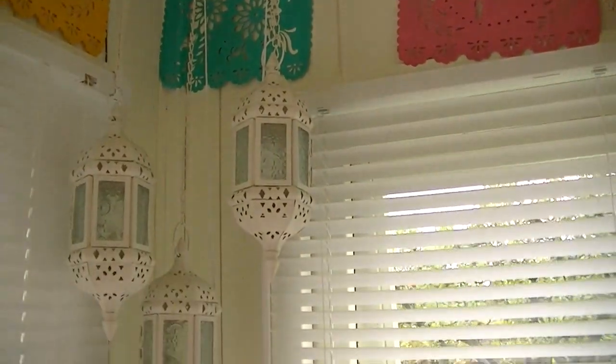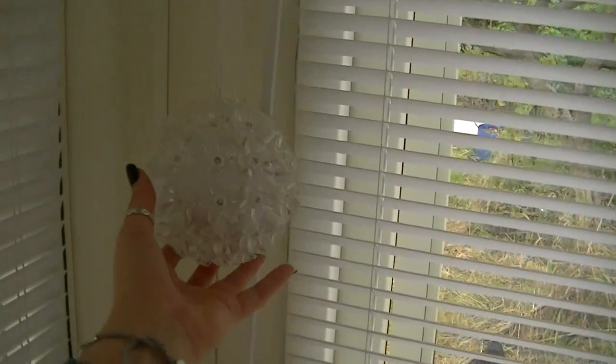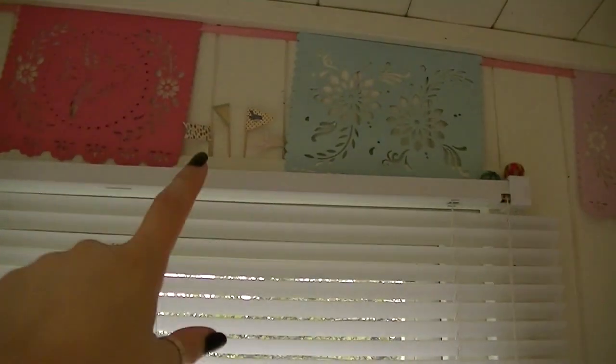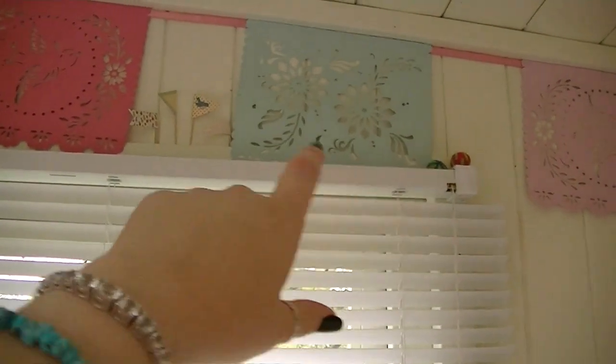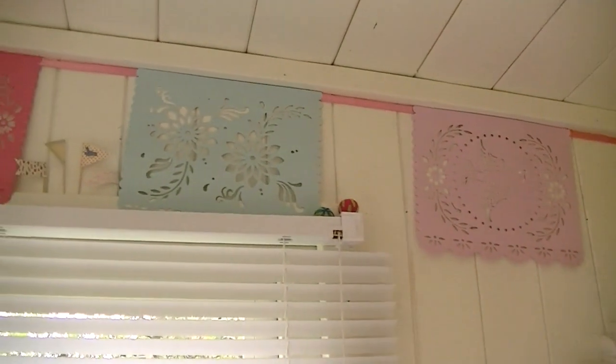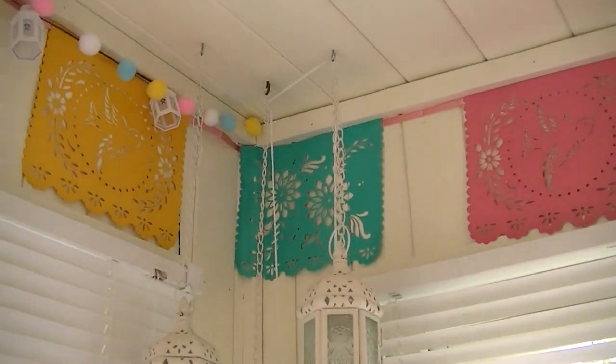My lanterns, they have in them little LED candles, and then this is a flower light to put on in the evening for when I'm reading. And up here are little bits and pieces that I've been sent by a friend to put up there, and I've recently put up this paper cut style bunting up there just because I wanted something to go around the whole way.